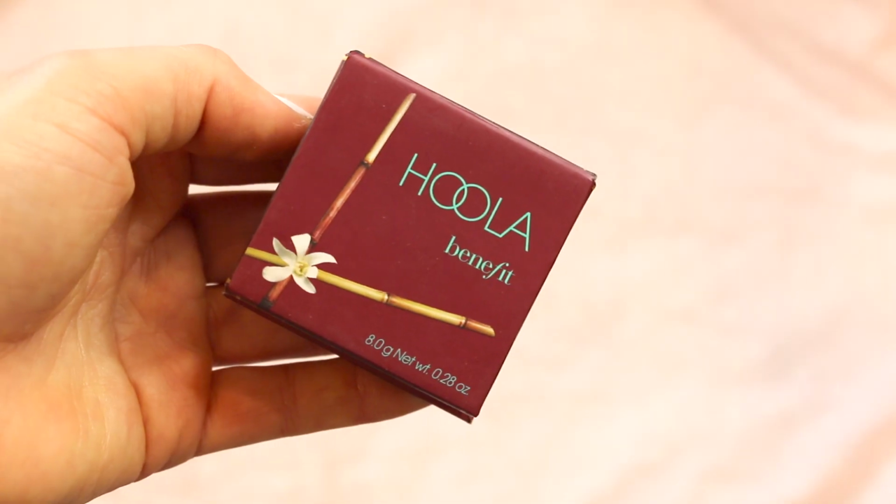I did pick up another Hoola from Benefit. This is a bronzer. I talk about this in almost every makeup video I do because it's just the best bronzer ever. I really don't think that there's a bronzer that compares to Hoola, at least for me and my skin. It looks like this. I feel like this shade is very universal. A lot of different skin tones can get away with this bronzer, and it's just so easy to blend out. I feel like this is pretty much foolproof, but I do tend to use a pretty good amount of bronzer on a daily basis, and I still will go several months on one, so definitely check this out if you haven't before.